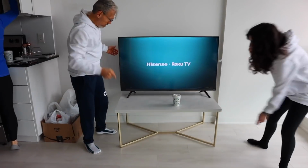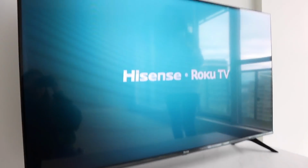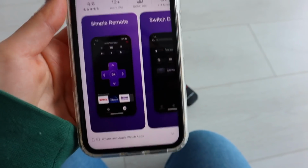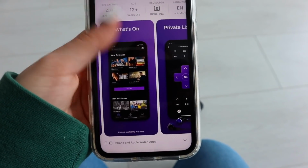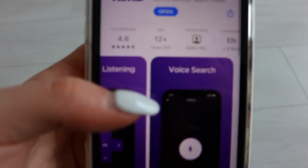Oh my gosh, my first TV. Oh yeah, by the way, it's not gonna be on the coffee table. I'm gonna get a different thing for this. You can use this as the remote, and you can also use this as a keyboard. Voice search. Oh my gosh, that's so nice. Oh, you have to be 12 years or older.